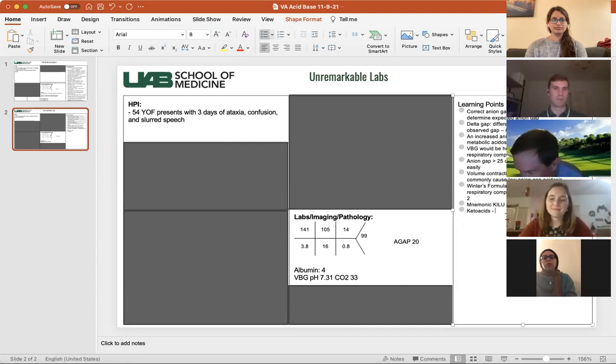So DKA, that's one. Starvation ketosis, and that's usually fairly small. So diabetic ketoacidosis, first of all, the patient has a normal glucose. Unless we find out that the patient's on an SGLT2 inhibitor, that probably rules out DKA. And that's new teaching, and we can't forget that ever, that SGLT2 inhibitors can cause a normoglycemic diabetic ketoacidosis. But we haven't been told that.